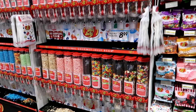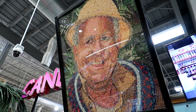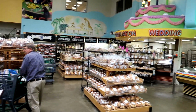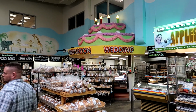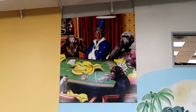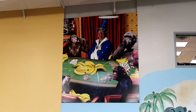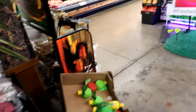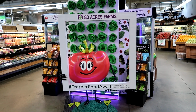The Jelly Belly section. And up here we have a portrait of Jungle Jim himself, made out of jelly beans. We're here in the bakery where they make custom cakes for graduations and weddings. You can see the cake stand actually is a cake itself. You can see a mural there of Jungle Jim playing poker with a bunch of monkeys. Unfortunately, at the end of the poker game, all the monkeys got together and ripped his face off. Oh, here you can get your picture taken with a tomato.